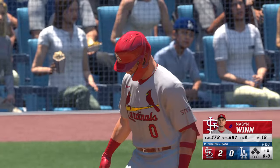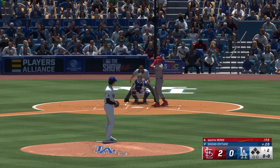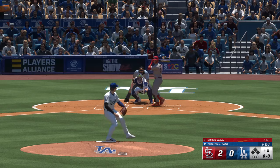Back here at Chavez Ravine. Here's a speed threat, Mason Wynn. Mason Wynn. Here comes a pitch.